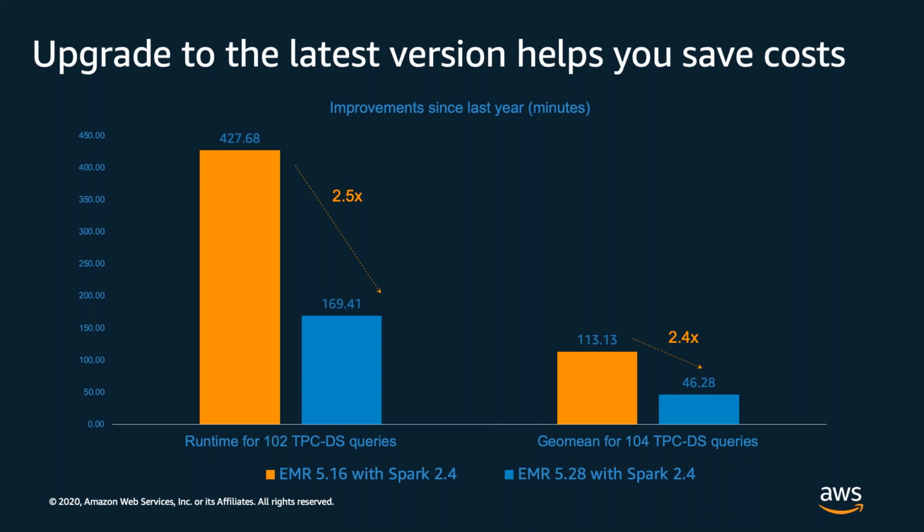Let's take a look at some of the benchmarking that we have done. If you look at the runtime for 102 TPC-DS queries that were run against EMR 5.16 with Spark 2.4 and compare it against EMR 5.28 running the same Spark 2.4 version, you will notice that the difference is up to 2.5 times faster. Similarly, if you compare the geometric mean for the 104 TPC-DS queries, there is also a similar improvement in performance.